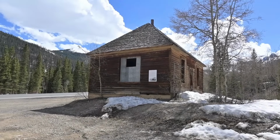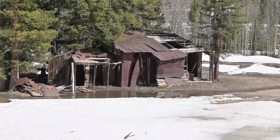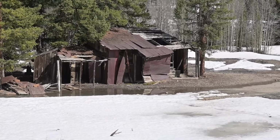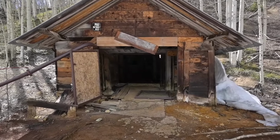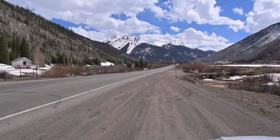According to an interpretive sign on one of the buildings, this was the Larson Brothers Mine. It was purchased in 1933, and the property consisted of a flotation mill, bunkhouse, blacksmith shop, and a small snow shed over the entrance to the mine. And if it tickles your fancy, feel free to pause the video and read the sign in its entirety. That view would never get old.